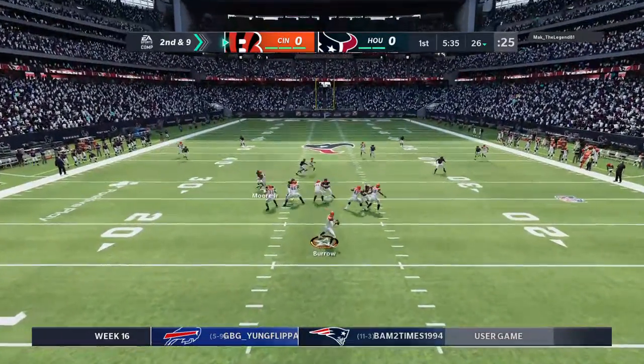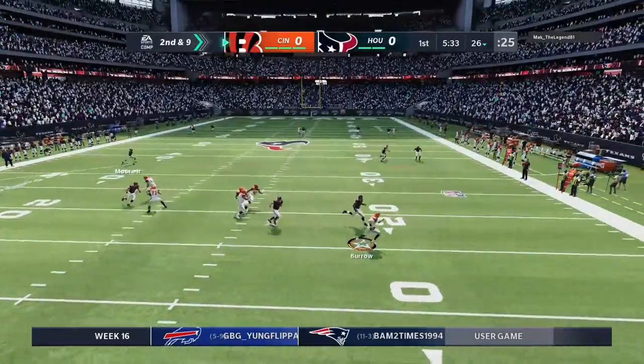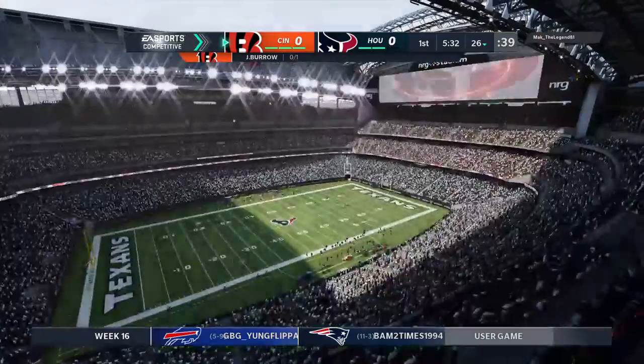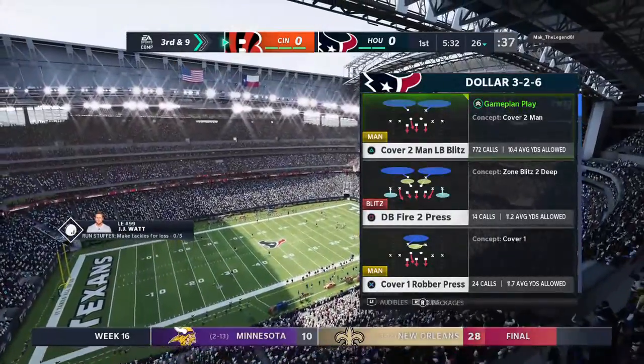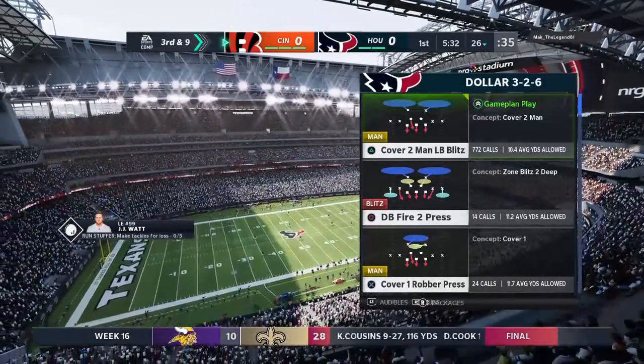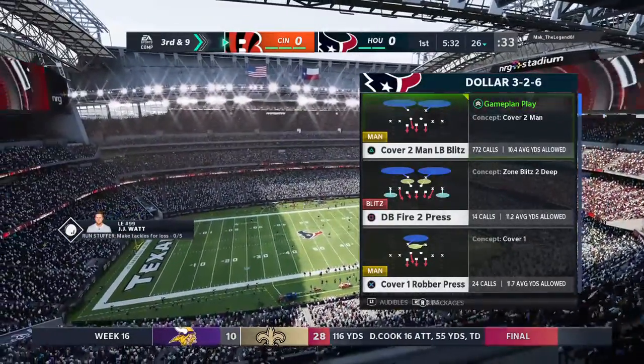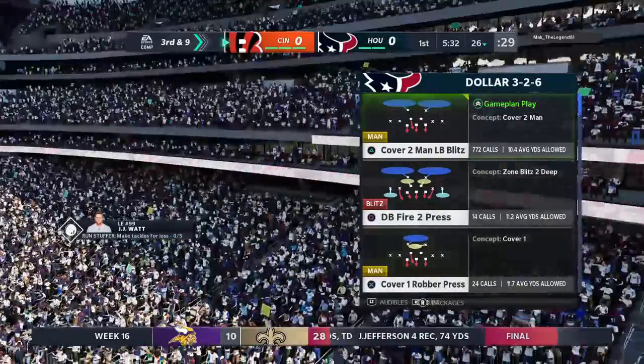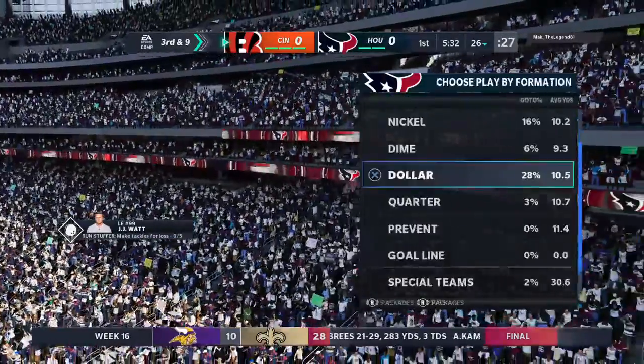Out of the gun, it's Burrow. Escaping the pressure right, and it's incomplete. Well, I like that right there. Not only was it the right play, throwing it away like that, frankly, I think it was the only play. Yeah, got outside of the pocket, realized he had nothing, just chucked it free. Yeah, live to fight another down, right?